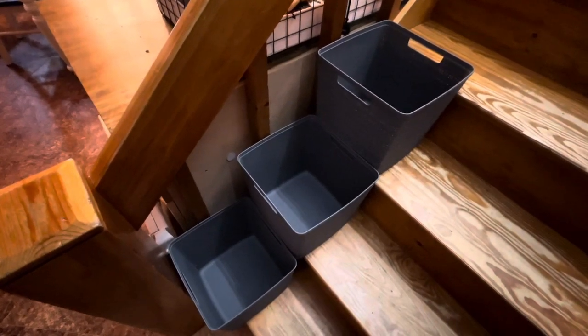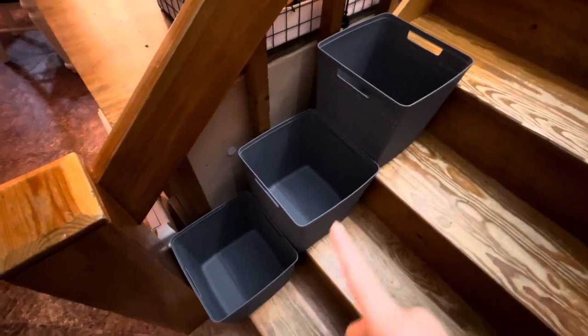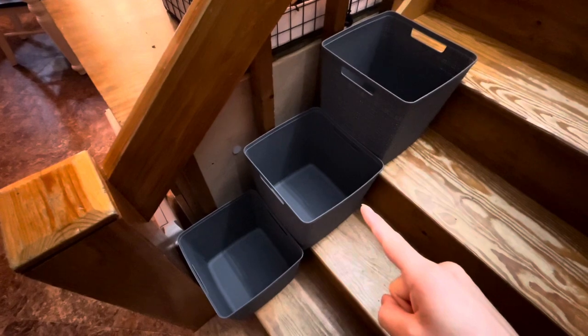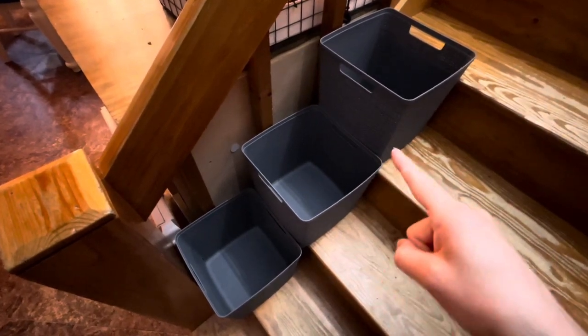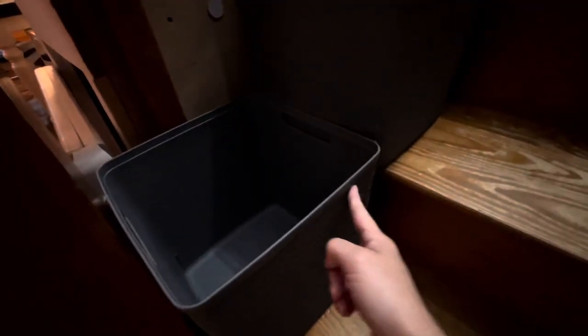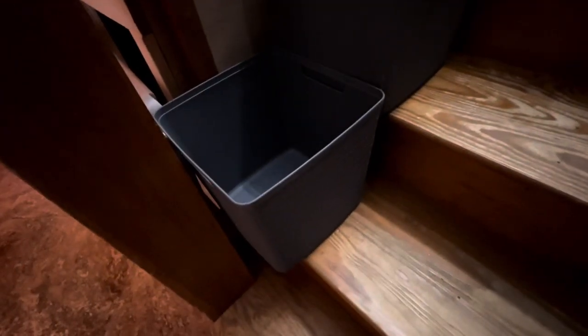Well, there you have it. They fit so nicely. I love that the one right in front of the other overlaps a little bit, so it's gonna help to keep this one in place. Didn't even plan that, but I love it.